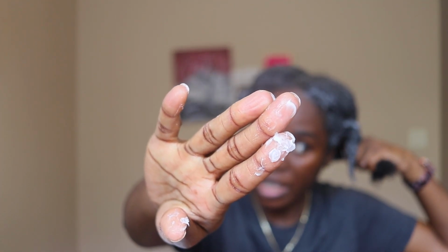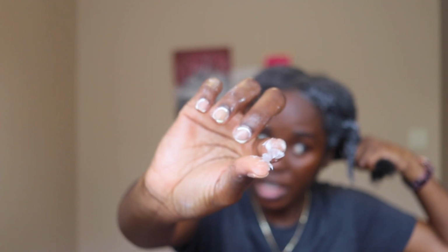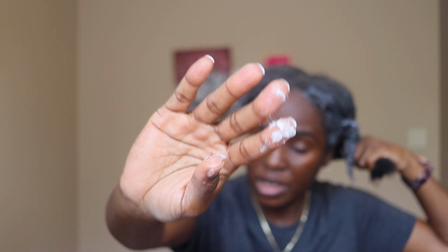Okay, I just wanted to quickly say something. I don't know what it is, but I'm seeing a couple of clumps like this thing here. These are clumps of, I don't know what they are. I'm feeling them in my hair, so I'm taking them out.